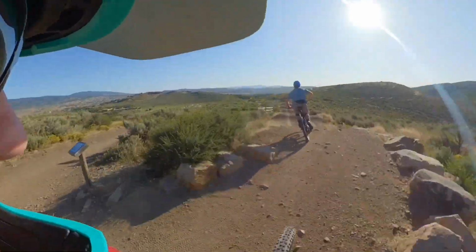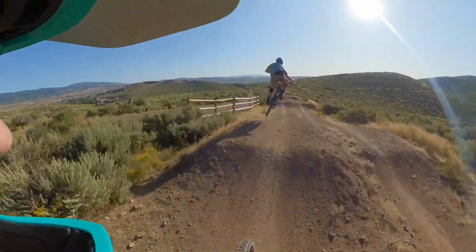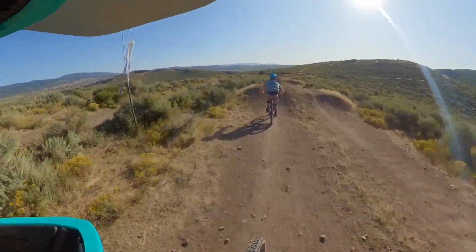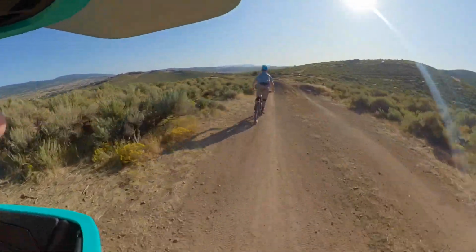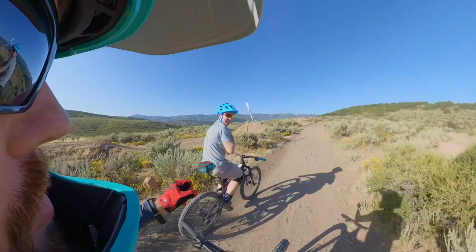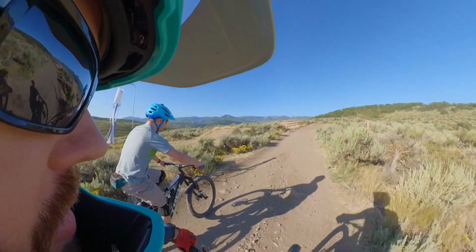There's also a really great jump line. It's actually 2 different lines. There's a beginner one on the right, or a more intermediate line like the one you see us hitting here. It's a perfect place for learning to jump or progressing your jumping skills. And again, getting ready for the downhill trails. Good riding with you guys.